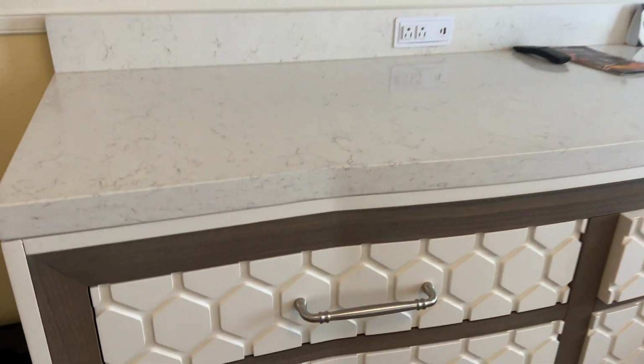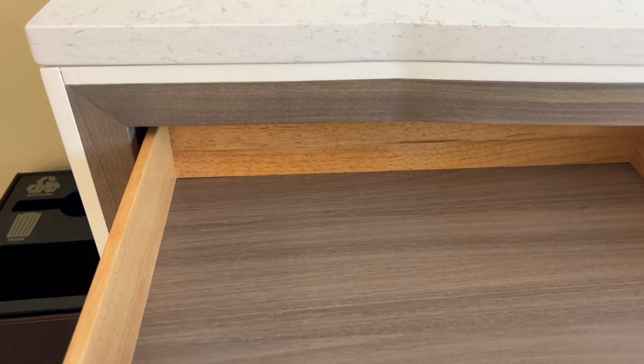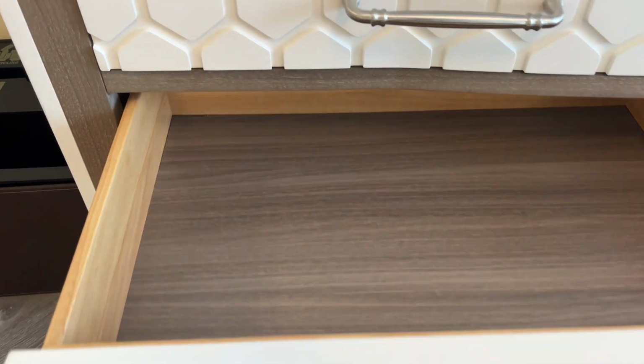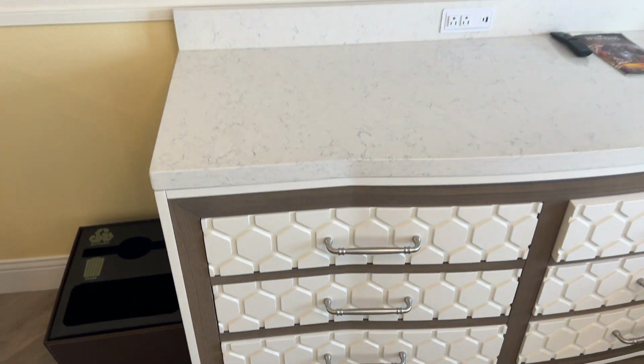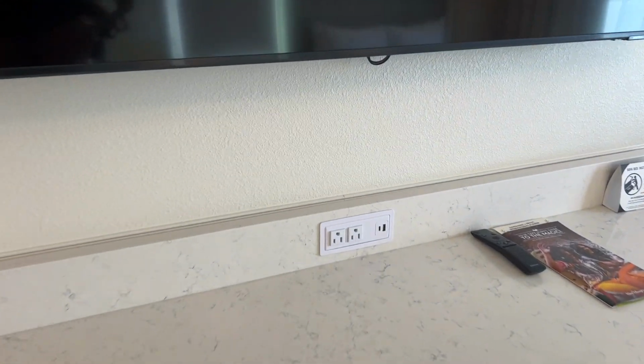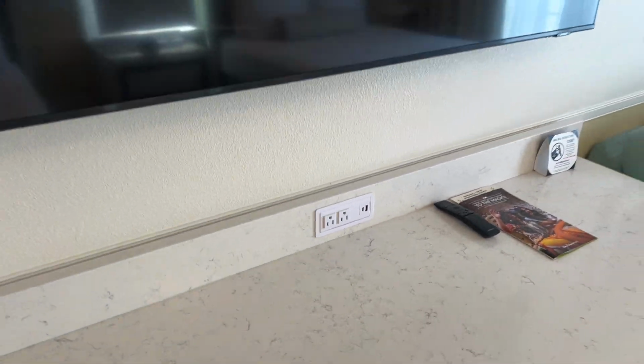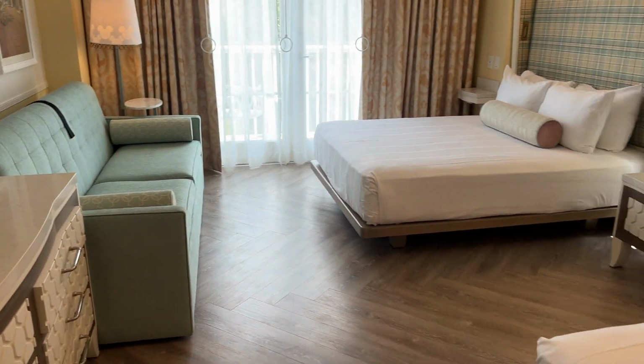Pretty good sized drawers on these dressers in the new rooms here. They've got a decent depth to them, so a decent amount of storage space there on the dresser. And we also have some outlets on the top, wall outlets, USB and USB-C there. Now, across from that dresser and the TV, we have our beds.